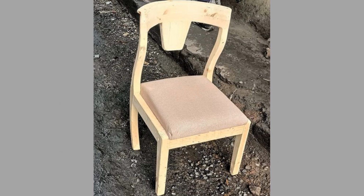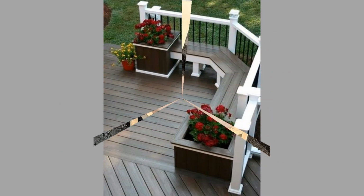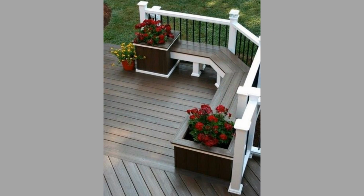Well, there you have them. Our hand-picked wood furniture, wooden decorative pieces and outdoor wooden structures you can consider as woodworking project ideas.